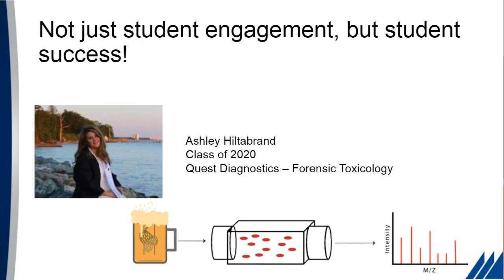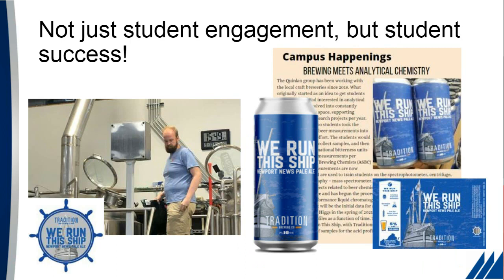Ashley's POGIA experience was also cut short due to the pandemic, but Ashley was actually looking at the mycotoxins in the hops, malts, and cereals in different storage facilities. That's an area that we're still growing into, but she's currently working at Quest Diagnostics in their forensic toxicology department. So we actually had an opportunity to see the industry in action, and Tradition Brewing invited us to help brew a beer, and you can see Noah here adding the hops. It was a great experience, and Noah's work was actually highlighted in the campus happenings here on campus.